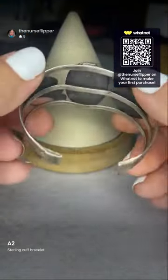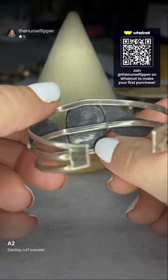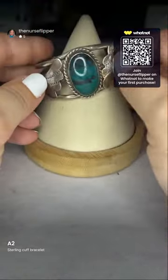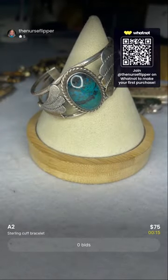So this is Guatemalan turquoise. It is signed Guatemala. And this one, we will start at 75 for 15 seconds.